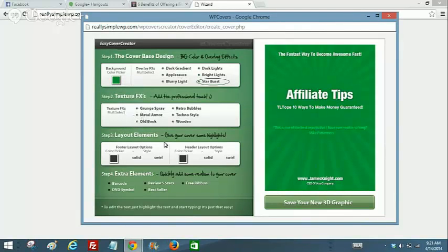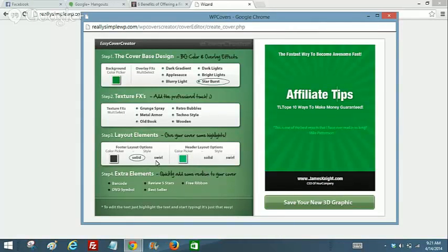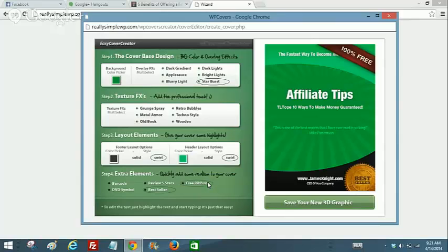From there, I can even add headers and footers down at the bottom, and I can change the color of those too. And I can make it a swirl or a solid. It's really kind of cool. You can have a lot of fun with this as a non-techie person. We're going fast through it. Down at the bottom, there's some other things. If you want to say 100% free, throw that up on there just by clicking it. These are just little toggle switches, on, off. Bestseller, 100% free.